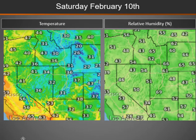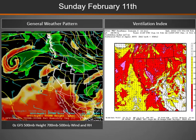Temperature Saturday, probably very little change from what we'll see today, and relative humidity also generally staying above 40%. As we move into Sunday, the ridge flattens out a little bit, but still generally drier conditions for much of the Great Basin, but also as that ridge builds in and flattens out, generally lighter winds, so we will be seeing poor dispersion across many areas of the Great Basin.